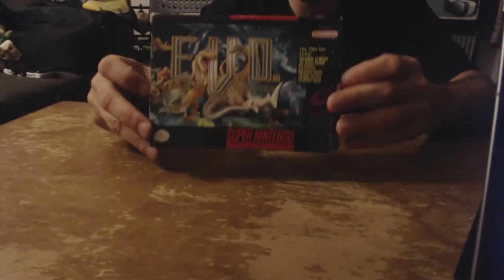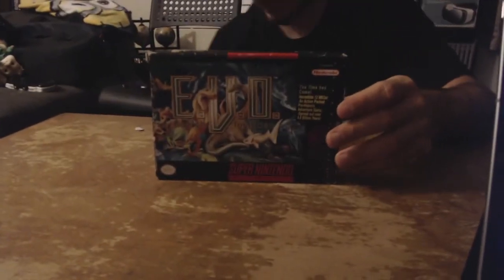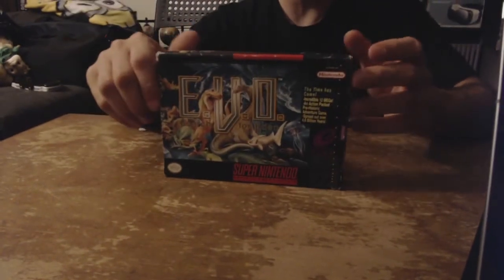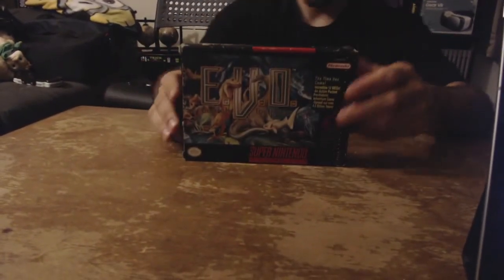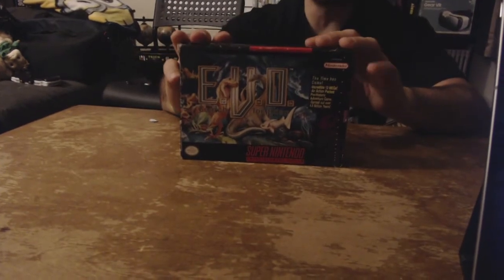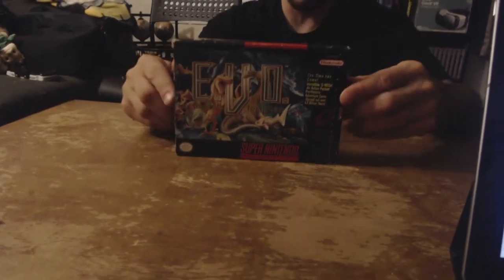I normally don't go for complete in box for Super Nintendo, but anything to raise the price of my collection is just awesome, and this did so very handsomely. I will start doing top 10s, like top 10 most valuable collections, top 10 hidden gems in my collection for each system, stuff like that. But anyway, let's jump down to the reason why you clicked on this video: to see if this game is actually authentic, or if I just threw away $400 on a reproduction.